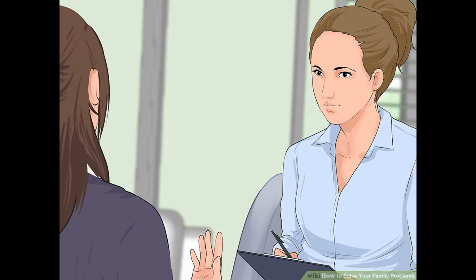Seek counseling. It's not for everybody, but some family problems are so deeply felt and toxic that they can only be solved by a professional. It's worth a try if nothing else has worked, and there is nothing to be ashamed about by seeking help. If the family member in question will not go to counseling, perhaps you could go on your own. A professional therapist can help you figure out how to deal with the family member and how to heal the rift. Reading books on relationships also can help some people, as can joining a support group.